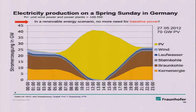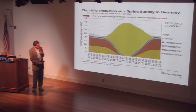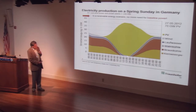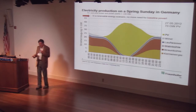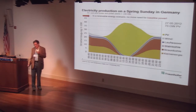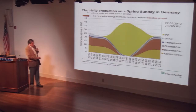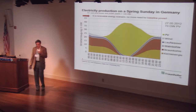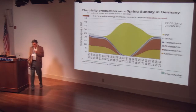What's impressive is on this particular Sunday in spring, I think it was in 2012, all of Germany's power generation was from photovoltaics. No nuclear, no coal, just a trickle of water and some wind. Okay? But the message is quite clear. In Germany, at least some of the time, you don't need baseline power. You can run it all on photovoltaics. Now, that's the good news. The bad news, of course, is that for these hours of the day, you obviously can't use photovoltaics. So this drives home the urgent need for developments of energy storage.